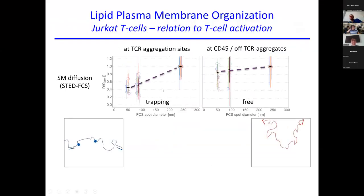So in principle, you have to compare this. I didn't go into this. What you do there is you have the possibility to tune the size of your observation spot with the STED laser intensity. That's what I said at the beginning. So what you do, you take FCS data at different STED intensities, so for different sizes of your spot. The thing is, if you have Brownian diffusion, the diffusion coefficient you get, or the mobility that you measure, is the same for each spot.